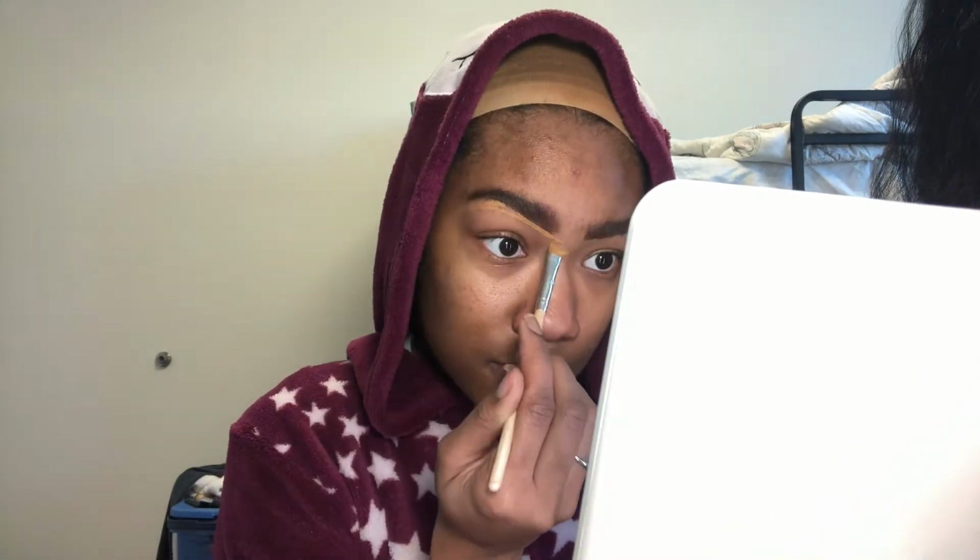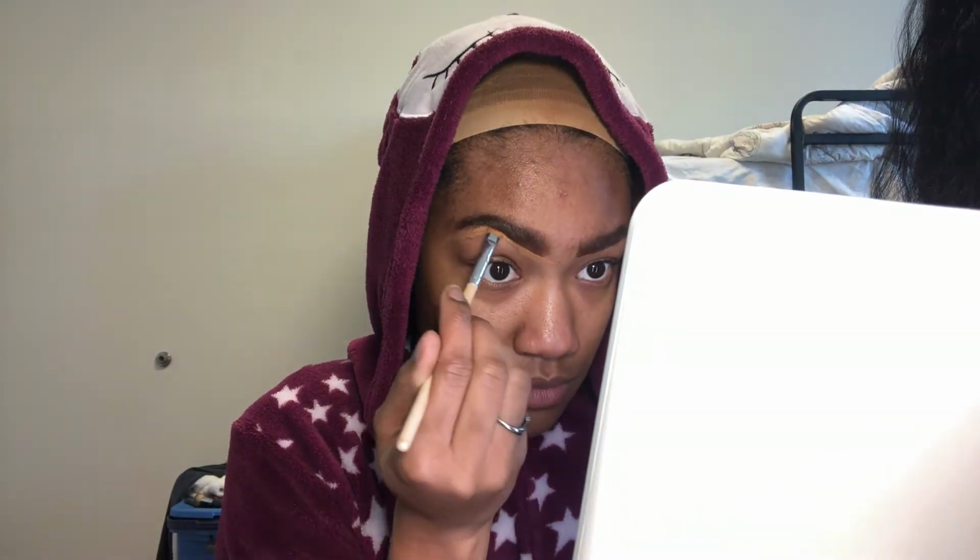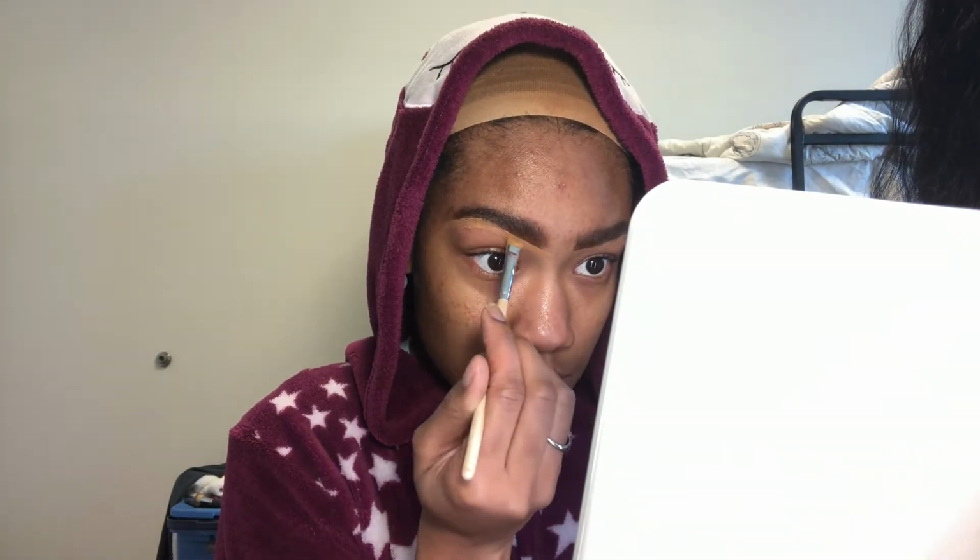So right here next, what I'm doing is just carving out my eyebrows. I'm using the LA Girl Pro Conceal Concealer in the color Fawn. And for the top of my eyebrows, I will be using my foundation, which is the Maybelline New York Fit Me, and I'm in the color 338.